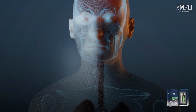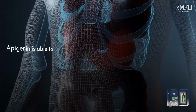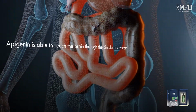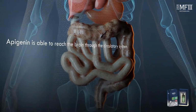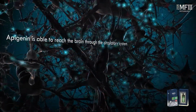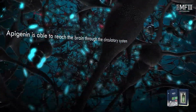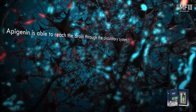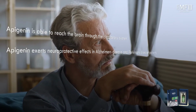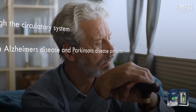Besides that, after absorption into the digestive tract, apigenin is able to reach the brain through the circulatory system, where it can cross the blood-brain barrier and, applying its affinity with the GABA receptor, act beneficially on the central nervous system. Apigenin exerts neuroprotective effects in Alzheimer's disease and Parkinson's disease patients.